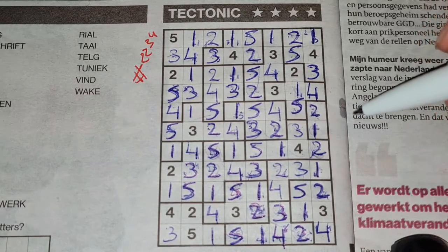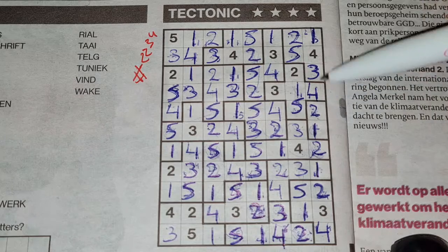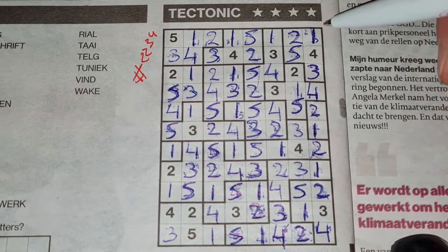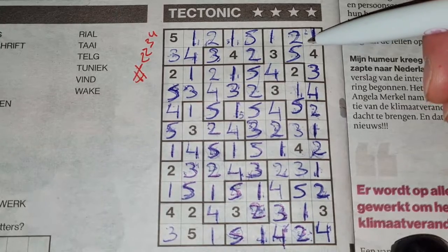All right, great. 4 stars Tectonic. I like this one. Do you think so? Thumbs up. Otherwise, thumbs down.